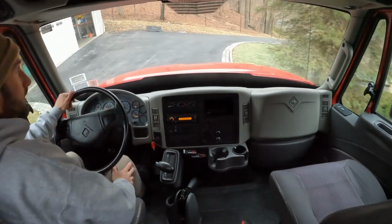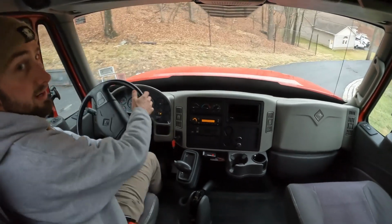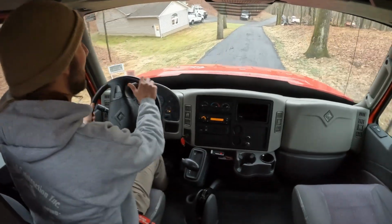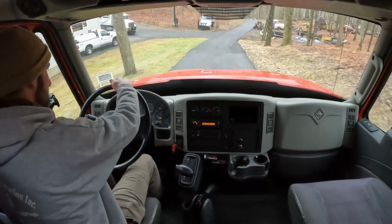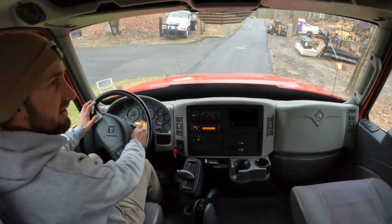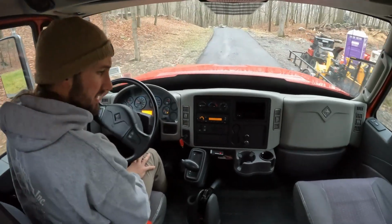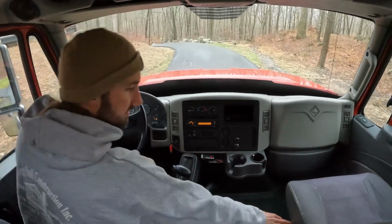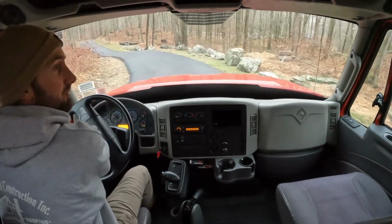Idle's nice. Feels pretty smooth. There's also no weight on this thing at all. This aluminum body is, I don't know how much it weighs, but it's definitely not heavy at all. Oh, this one shows the outside temperature in the dash here, which I don't think, I could be wrong, but I don't think my Terrastar shows the outside temperature. It also has air ride in both the passenger and the driver's seats.